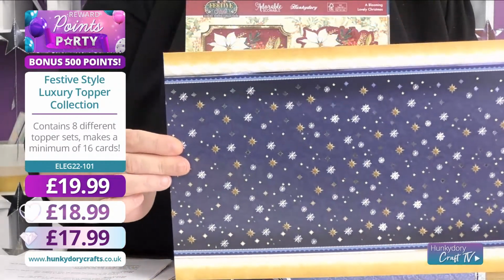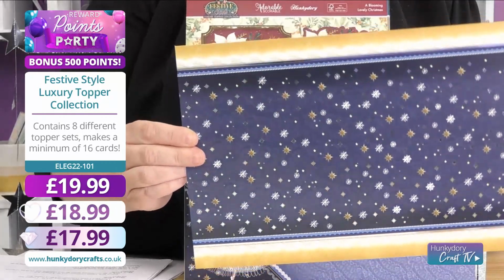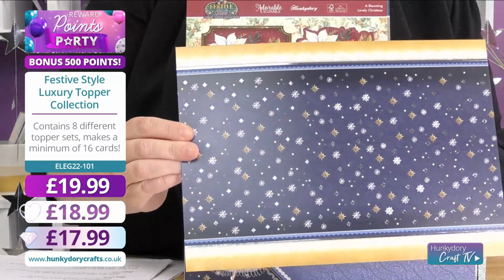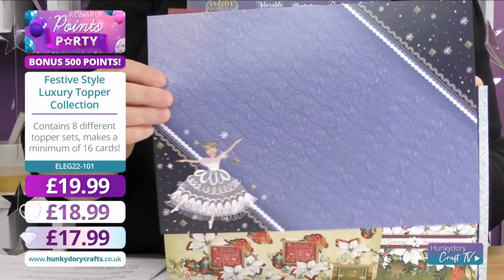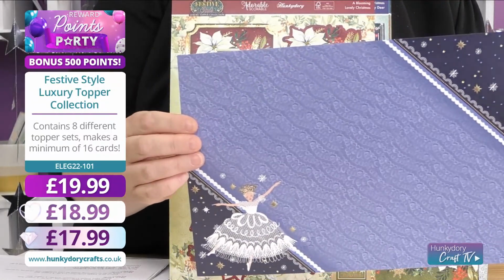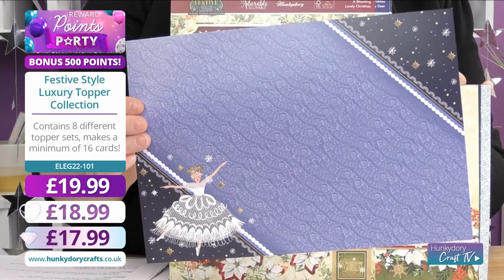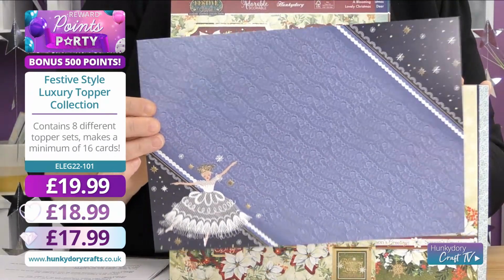What another absolutely elegant piece of cardstock there. So much dimension, so much shine, absolutely beautiful. Another one here with those beautiful corners and that beautiful ballerina popping over the top there. Screaming out to be fussy cut, that one.